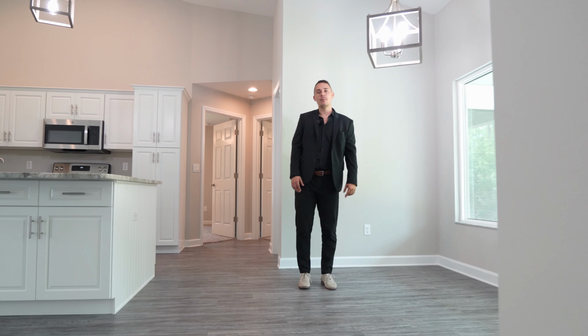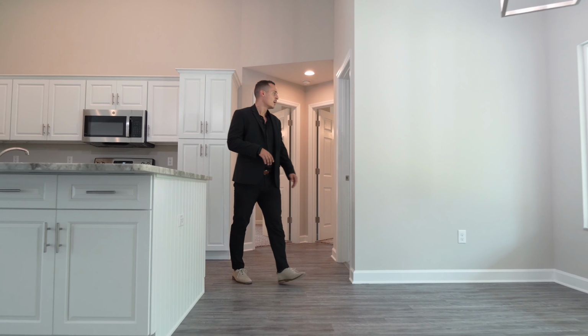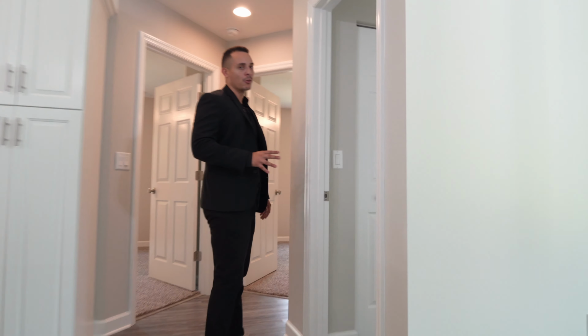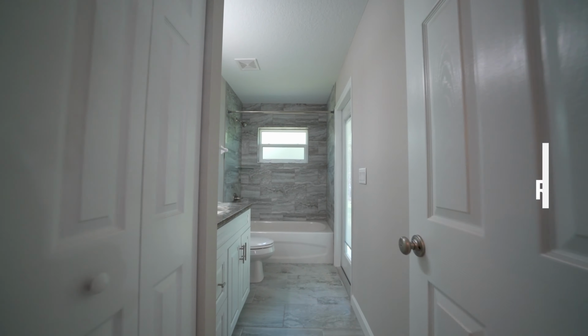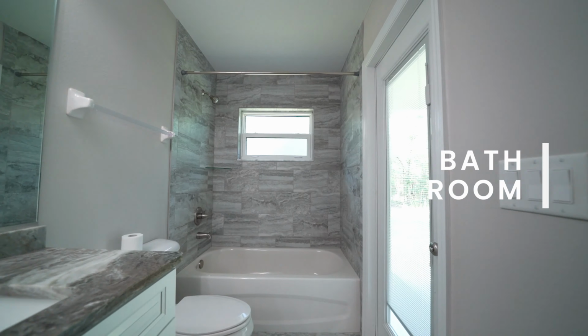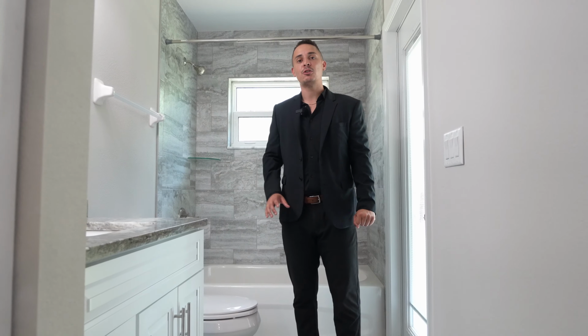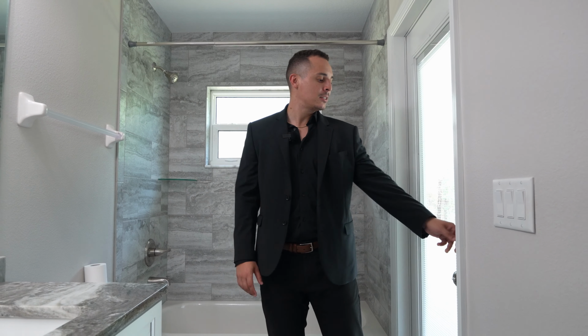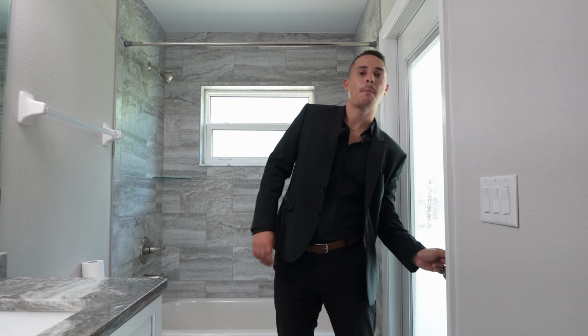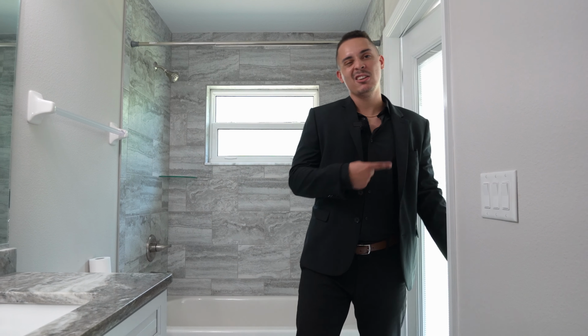Now we're gonna actually step right in here on this side of the home, and we're gonna have a full bathroom that is gonna be shared by these 2 bedrooms we're gonna look at next. So stepping into here, you're gonna be switching from laminate flooring into the tile flooring. You're gonna have the nice granite countertops, the toilet, and the bathtub with the skylight and a door that goes out to the back patio. Now we're gonna take a look at that later.